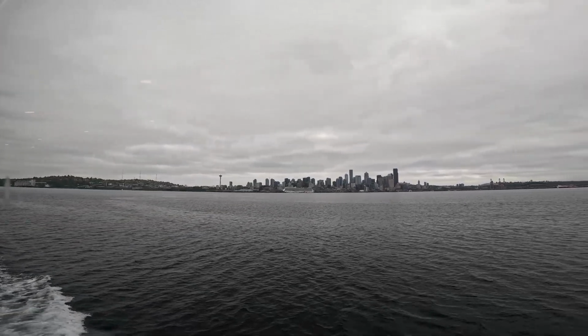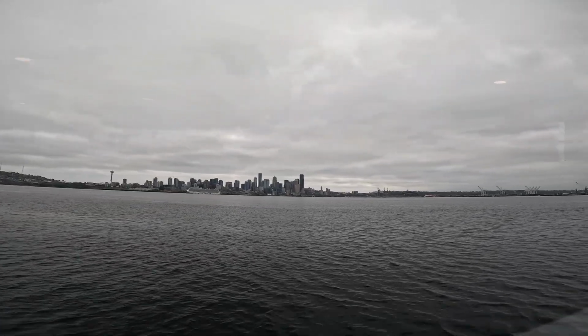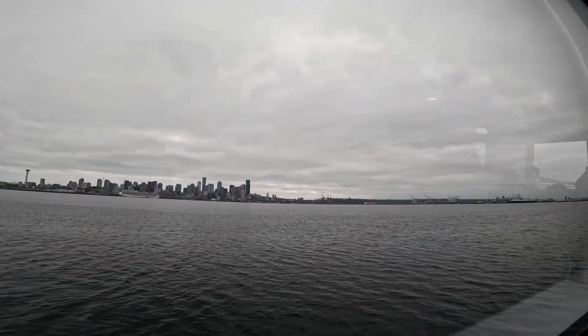Now currently our tallest building is also down at the south end of the city. It's this black monolithic one with the curved structure just at the very end of the city there. That's the Columbia Center. It's 967 feet tall.